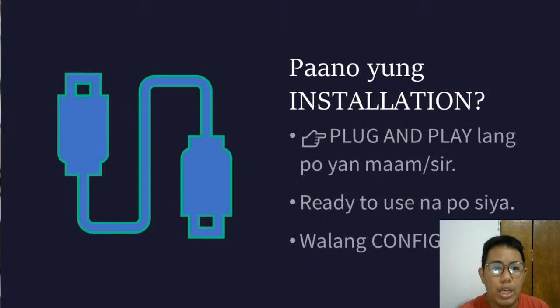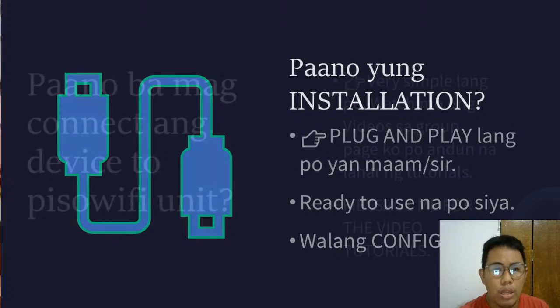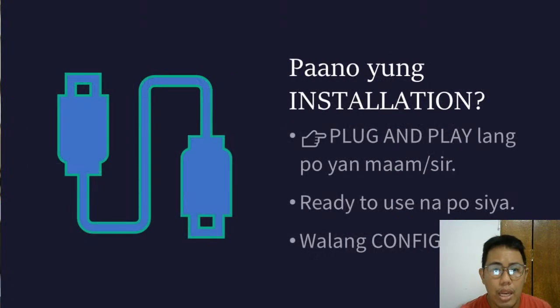So paano yung installation, okay? Actually, there's no need for you to install it because it's already plug and play, all right? All you need to do is just pay in full amount the vending machine, and when you bring it and put it in your end, just plug the internet or the LAN cable from your router, and that's it. It's already working. Number two, ready to use na po siya.